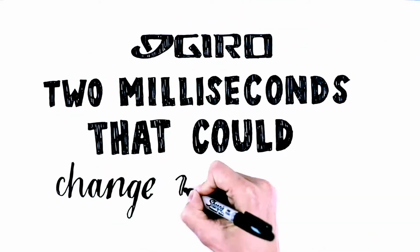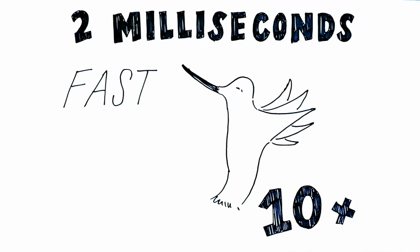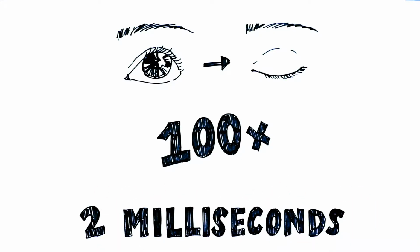2 milliseconds that could change your life. 2 milliseconds, that's fast. It's 10 times faster than the single beat of a hummingbird's wings. It's 100 times faster than the blink of an eye. But during a crash, this moment could be the most important 2 milliseconds of your life.